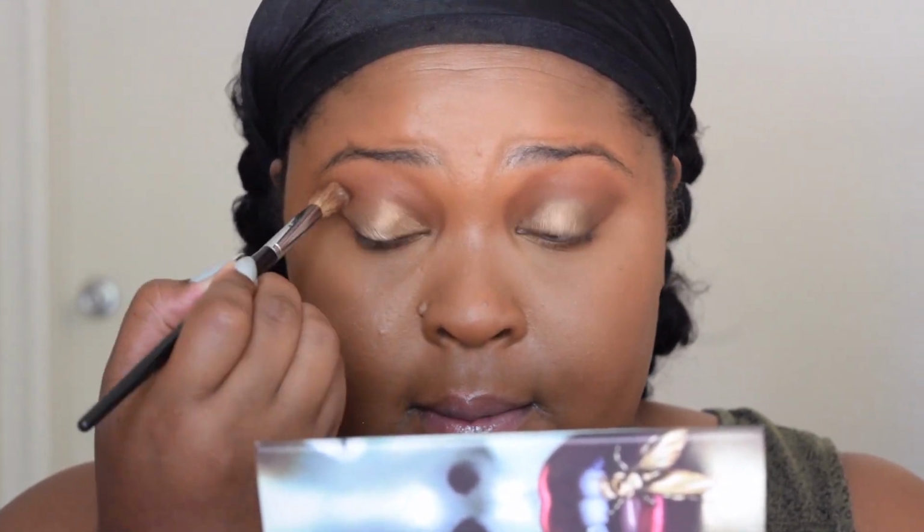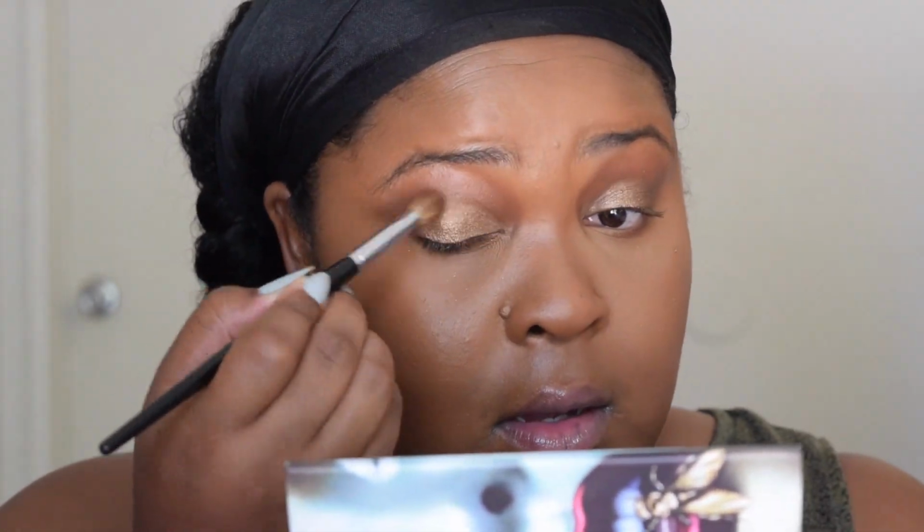And then I want to go in with a more precise, this is a tapered brush, to blend out any harsh edges, because I just want it to look seamless.